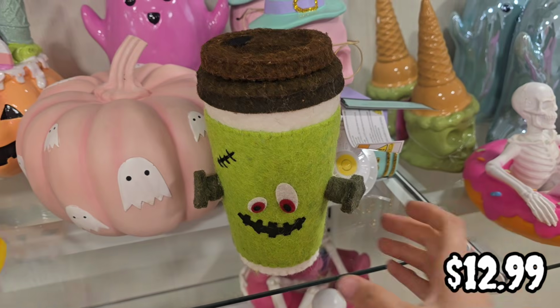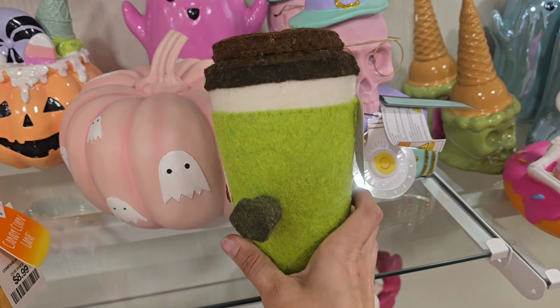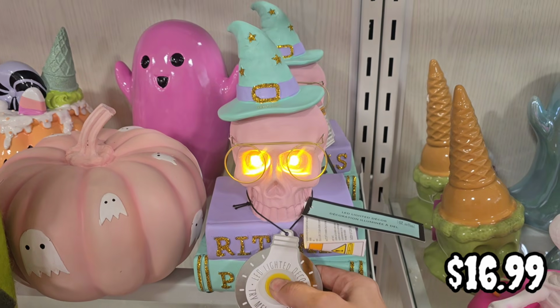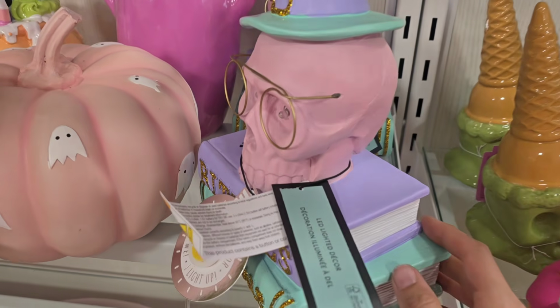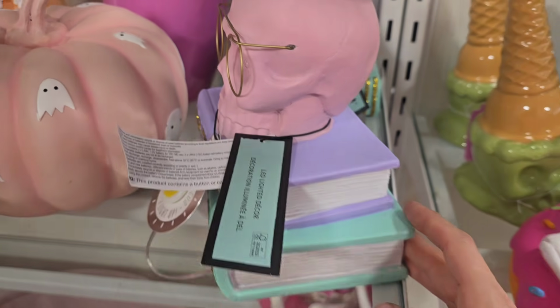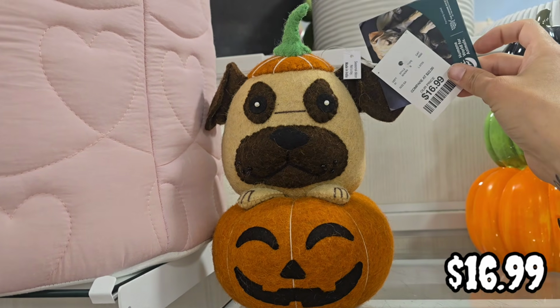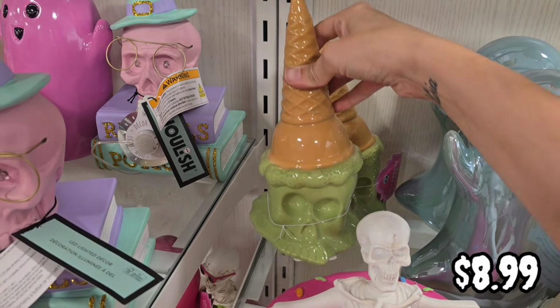I am not the Target consumer, but I do think it's cool that they have a variety of options. I feel like it's getting to the point where there's something for everybody out there. I'm more of a dark Halloween aesthetic girly, so I'm waiting more for that stuff to pop in. But yeah, there's a lot of options.